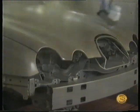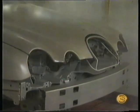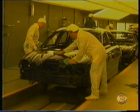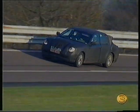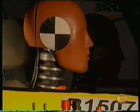The S-Type plant at Coventry resembles something like a doctor's surgery or an operating theatre. The car's been put through a series of stringent tests and quality control measures before it even got to the British Motor Show. And at the British Motor Show, people couldn't even get near the car. It was on a plinth high up above the Jaguar stand, so no sticky little fingers on it.